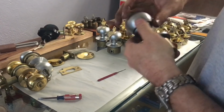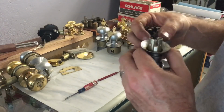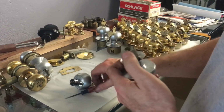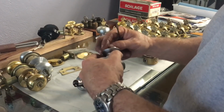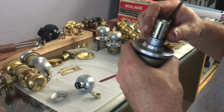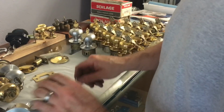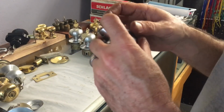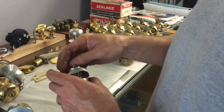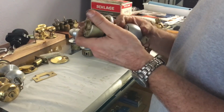Come apart. What are you doing? What in the hell are you doing? Give me my doorknob. Okay. Oh, look what I did. I put the retainer pin on the wrong side. Let me fix that real quick. So that will get us back together like we are supposed to be, and put our mechanism in like it is supposed to be. And back together. So anyway, that is it on the communicating series door locks.